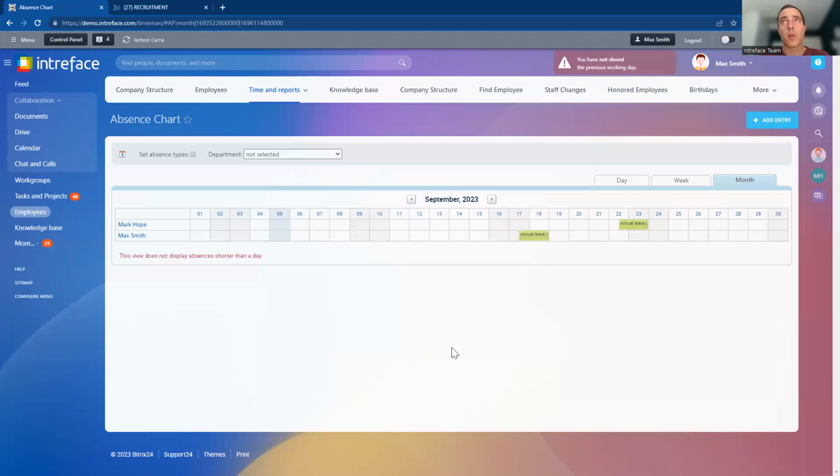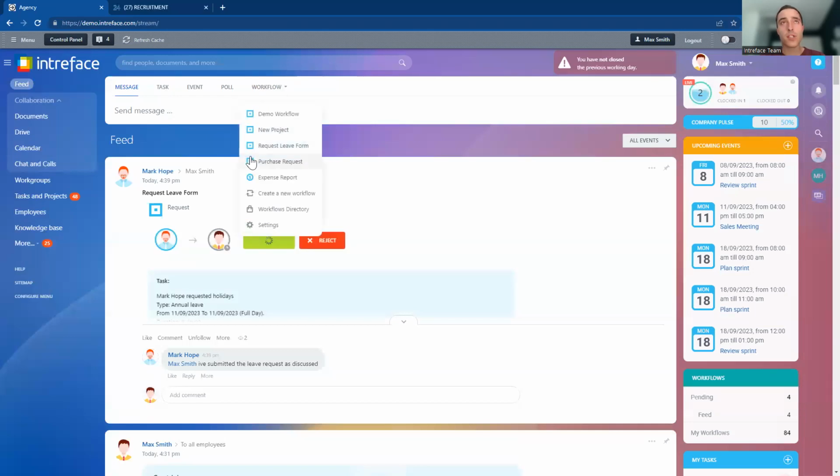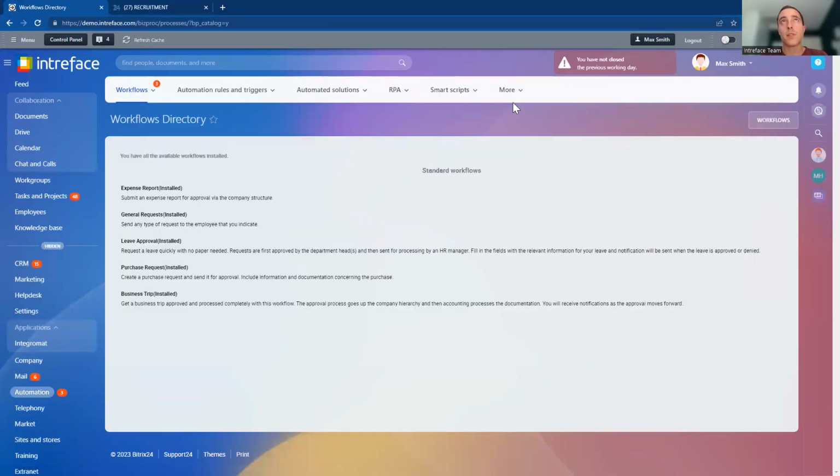So I can see Mark has requested the 11th of September off. Nobody is off at that time, so I'm happy to approve that leave through the system. Okay, so let's now approve that request, and that will now get added to the absence chart. Okay, so that's essentially how we can manage a workflow directly through the Bitrix24 system.